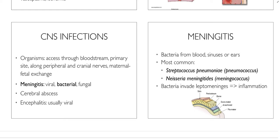With meningitis, the bacteria, either pneumococcus or meningococcus, invade the leptomeninges, which means one of the three meninges, causing inflammation.